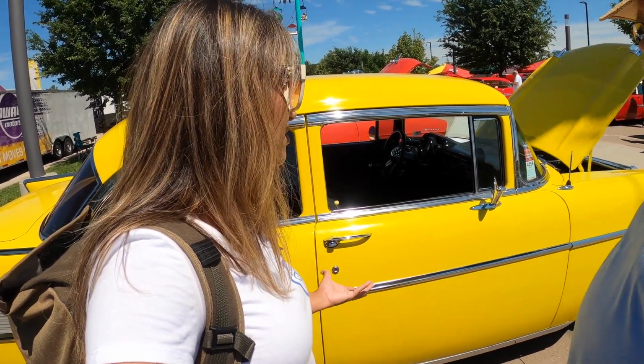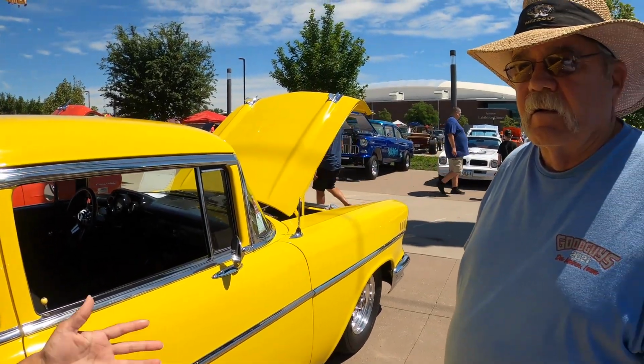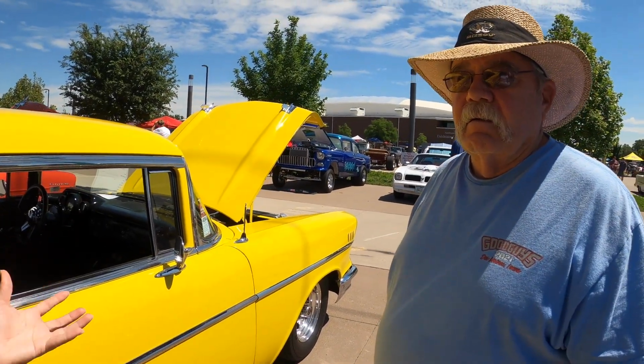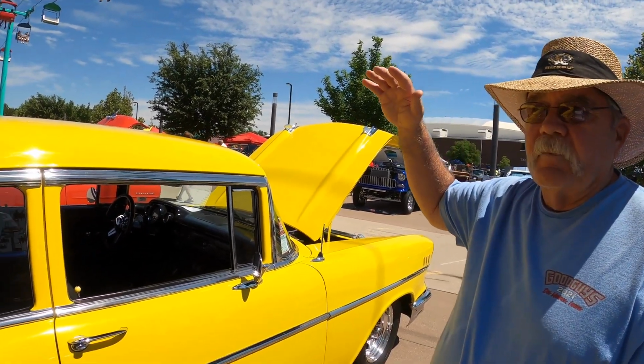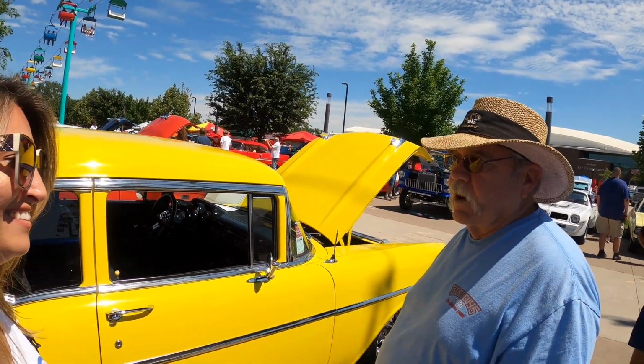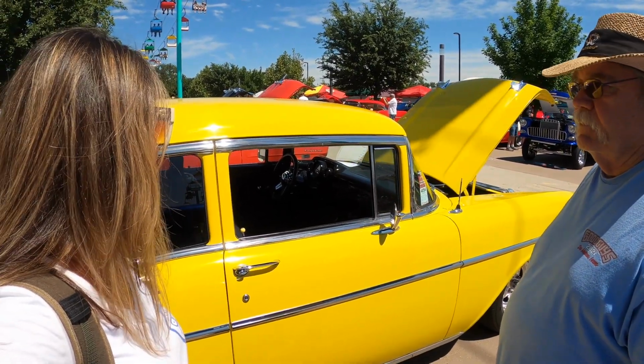And you built the chassis yourself? Yes. So did you have a model of a 57 that you knew? No, I lifted the body off the frame. And you just measured it yourself like that? Right, and then did it that way. It's amazing.